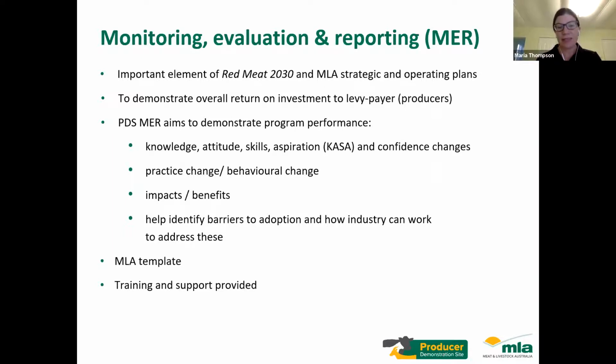For the PDS in particular, the MER, or the monitoring, evaluation and reporting, really aims to demonstrate the program performance. So you'll hear us talking about the terminology CASA and confidence change a lot, and I'll get to that a bit more in the next slide. The MER plan also aims to demonstrate the practice and behavioural change that happens on farm, which will ultimately lead to impacts and benefits both to the producers involved, but also to the broader industry.